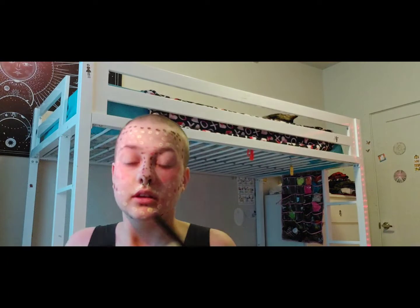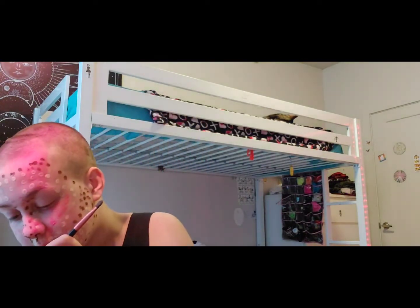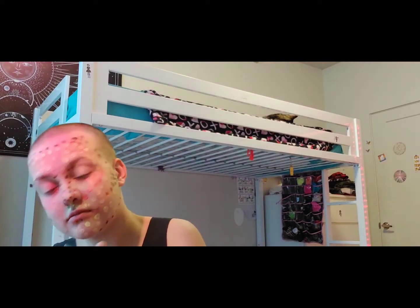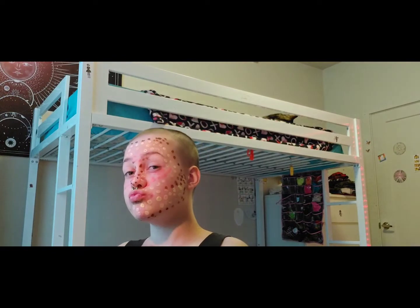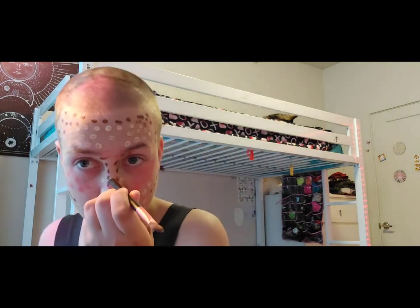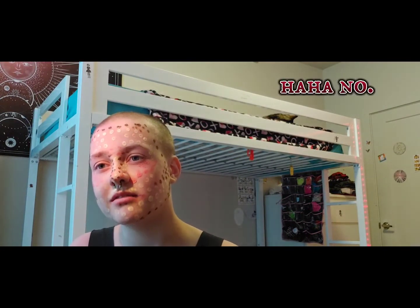It's something. But we are now going to go in with, finally, the concealer. It's taken me about 20 minutes so far to get what I've gotten done. So we will see how it continues to go. We're zooming. Cut that out, future me, please. It's the same shade as my foundation.